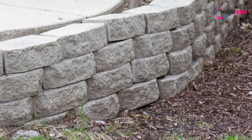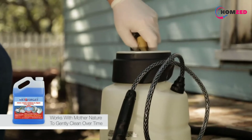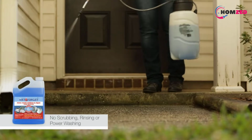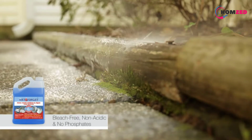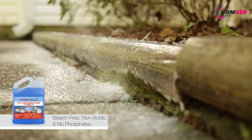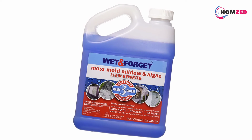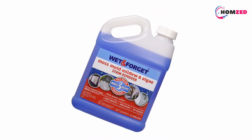As I found out from my test, this is a product that you can use to clean all surfaces. That is all possible because it doesn't contain bleach or phosphates, and it is non-acidic and biodegradable. I am about to confirm this, but the manufacturer states that it keeps your patio clean for up to 12 months. Another thing that I found to be superb about this cleaner is the huge container it comes in.